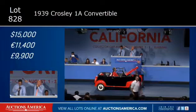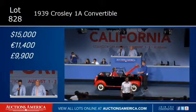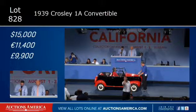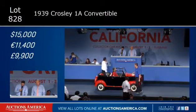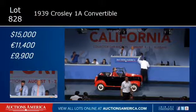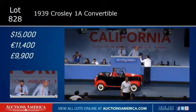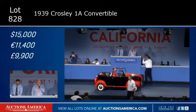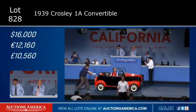15 bid, 17,500. As you saw, it was the cover car for Microcar News Magazine. It was the Holiday Car Show Best of Show recipient. 1939 was Crosley's first year in auto production. Only a handful of these were made, and that hood ornament up there actually acts as the hood release. That's a neat feature. 16, 17, got it.